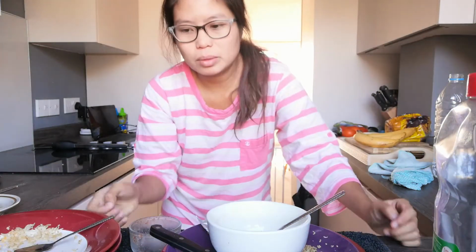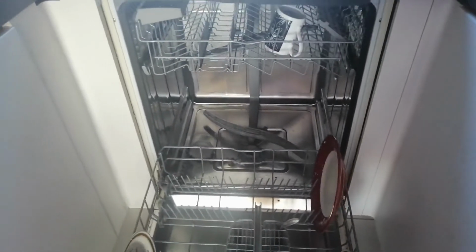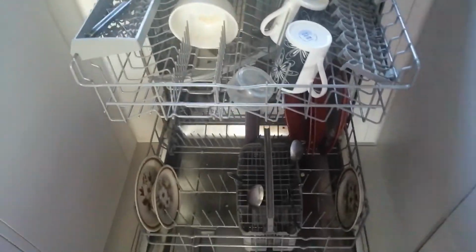So hello guys, we're now in the kitchen, so I'll just put the plates in our dishwashing machine. So this is our dishwashing machine, guys. That's it. Just put everything in our dishwashing machine.